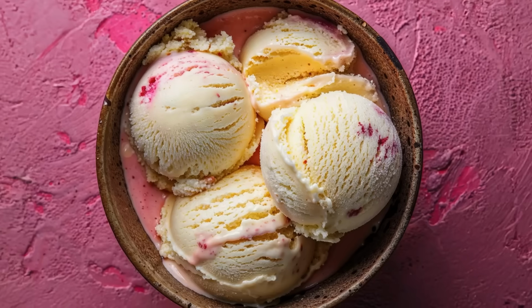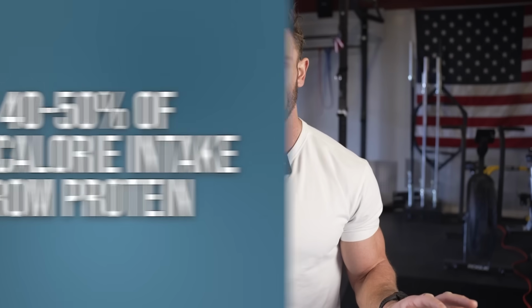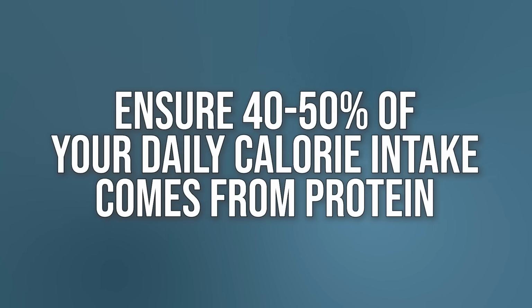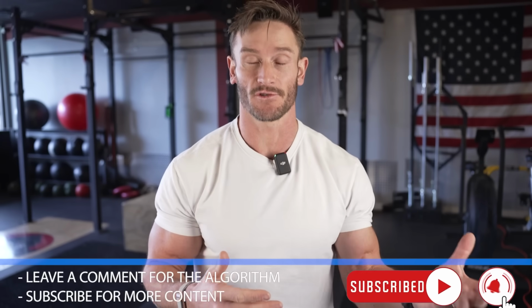That could be a little bit of Halo Top ice cream, whatever, you name it. Next up is something really simple to remember. Generally speaking, 40 to 50% protein. The other macros will fall where they may fall, okay? I don't want you to worry too much about that. But just know that the more you eat, you're probably gonna decrease the protein a little bit. So just be aware of that natural occurrence, right?